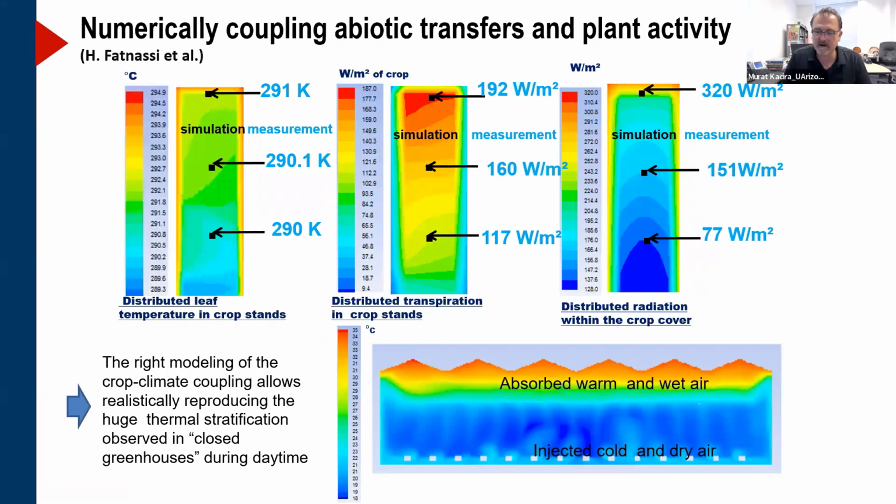Later on, again, developing a better understanding of the CFD and including other biotic applications or abiotic coupling, abiotic transfers and plant activity, researchers were looking into, for example, the transpiration process. As you can see, leaf temperature distribution in a canopy stand. Transpiration process within the plant canopy under a given environmental condition or the canopy structure in a greenhouse system, as well as the solar radiation distribution inside the plant canopy, comparing the experimental measurements versus the computational fluid dynamics generated simulation results.